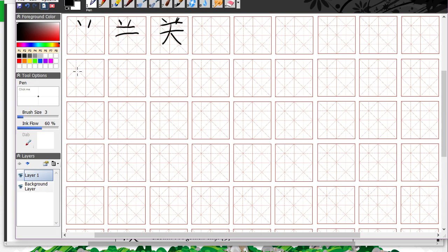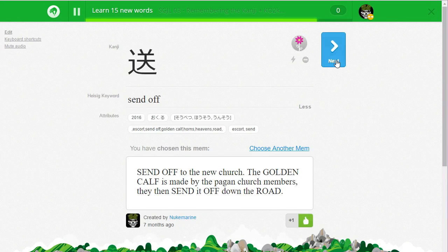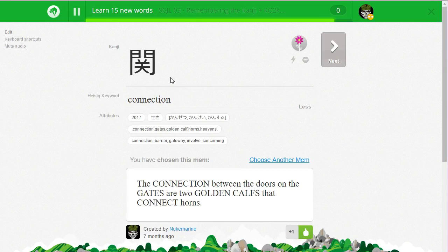So now we want to do send off, or again, you want to send your idol off down the road to. Well, let's do this in parts. So we're going to do send off. So we're going to send off that golden calf down the road, right? Send off golden calf down the road, and it's like send off, and also means to escort, but you want to escort it to be sure it's treated well, it's not vandalized. Send off. Fine. Okay, now connection.